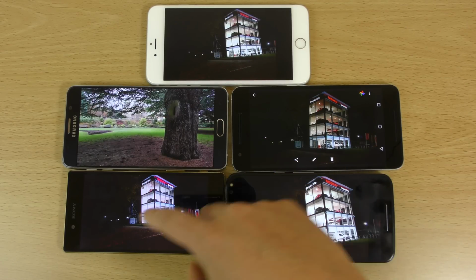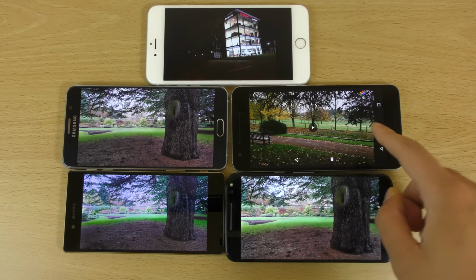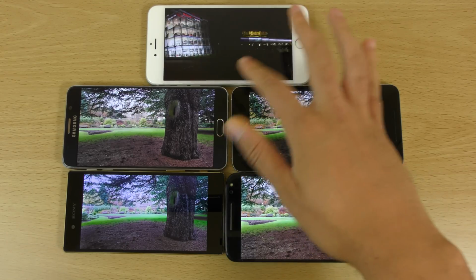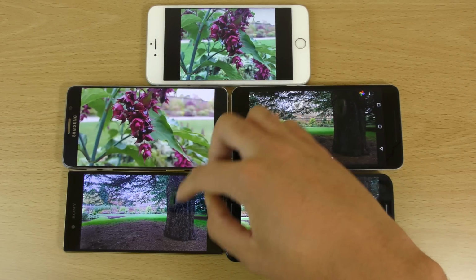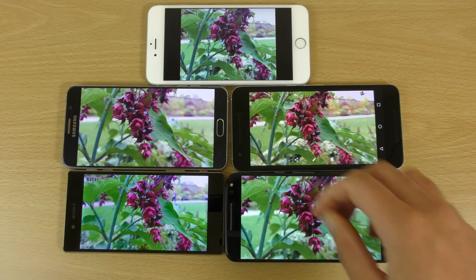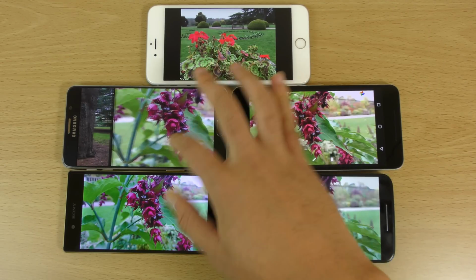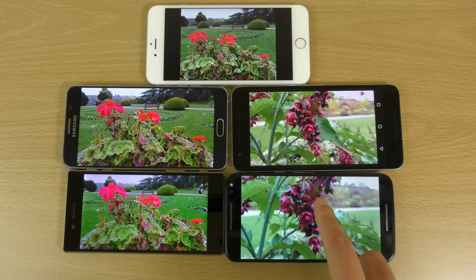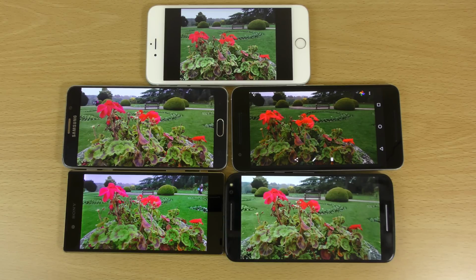But as I said, I'll leave it up to you to decide which one you think is the nicest here. Personally, I think that they all did quite well given the circumstances. It wasn't the nicest of days, but at the end of the day, not everyone will prioritize the little differences here. But yeah, I hope it's helped you in regards to choosing one of these if you're looking at the camera aspect.